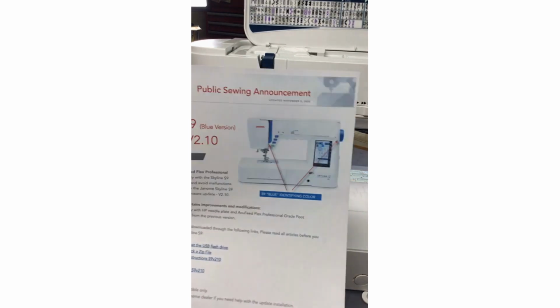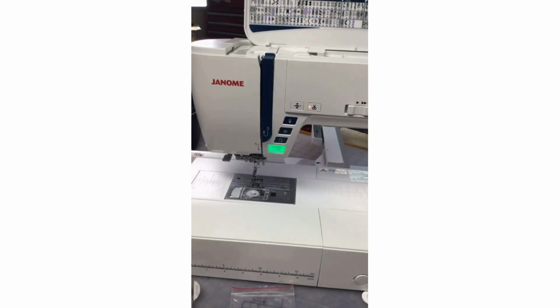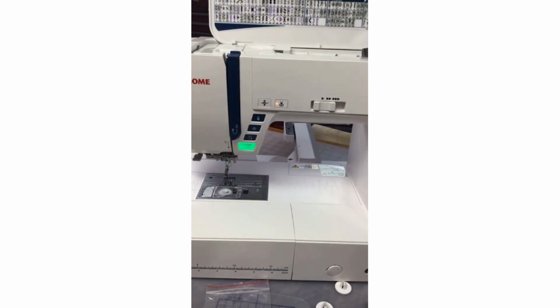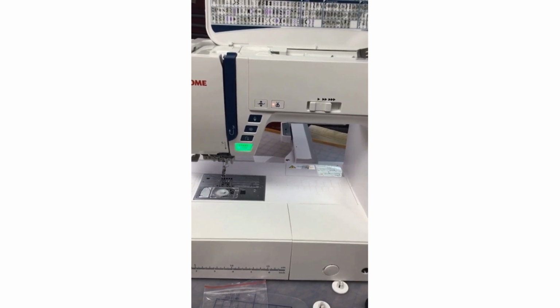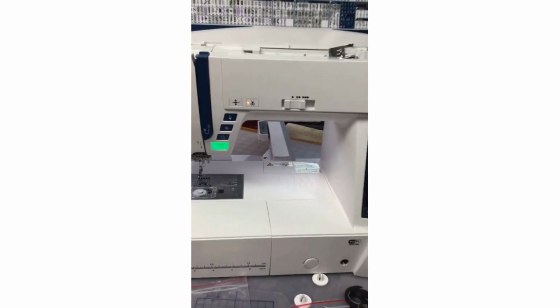So more information, again, as always, on Janome's website. So there's lots of information there to be had. And then, of course, always check out YouTube and again, upcoming more on the Skyline S9 in the new year on Janome's Magical Machine Mystery Tour. Exactly when I'm going to do that? Oh, I don't know. It's a mystery.